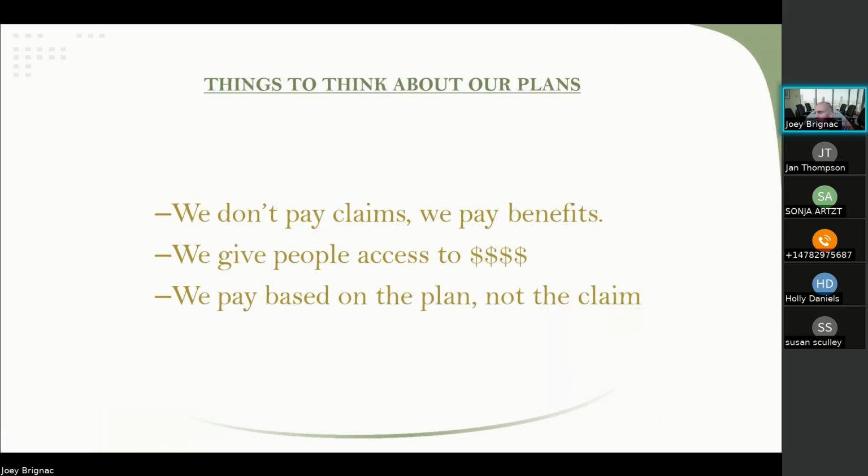Things to think about when we're going through this is that we do not pay claims. Like I said, we pay benefits because we are a fixed benefit plan. A lot of times the customer or the client may get money back because our benefits may be more than what the claim is, so we have to give it back to the insured. We give people access to their money. You can use it however you want to use it. You're not tied to a certain doctor or a certain situation, and we pay it based on the plan, not the claim. Remember, our plan comes in multiple benefits, so you can pick and choose. But then again, like I said, I've taken away the guesswork for you, which you will see shortly.